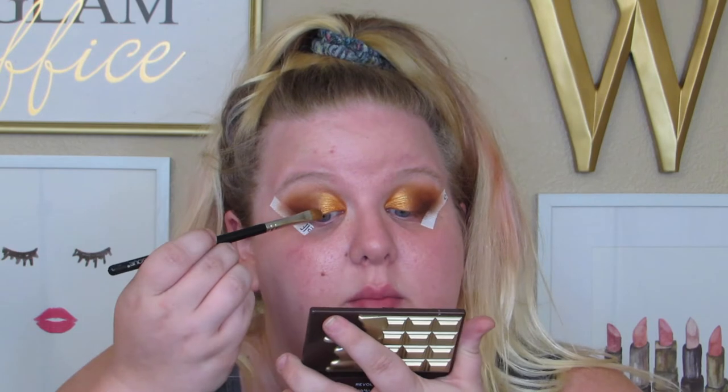Okay, so to blur out those edges from the shimmer, I'm gonna go back in with that shade on the second row that we first used in our crease. I'm gonna take that on a Japanese 213 brush. This is just another flat brush. And I'm going to carefully blend out the edges of that shimmer. Blend them together, make them become one, that kind of thing.